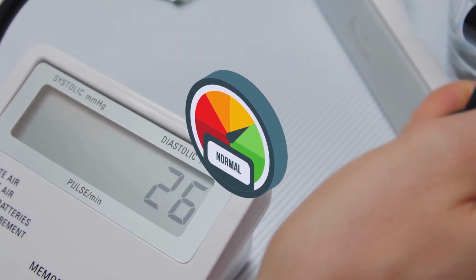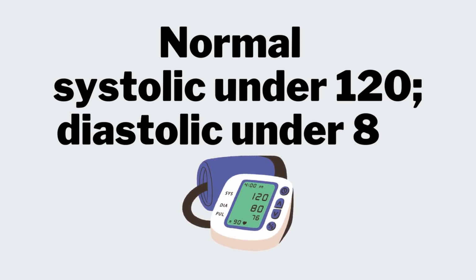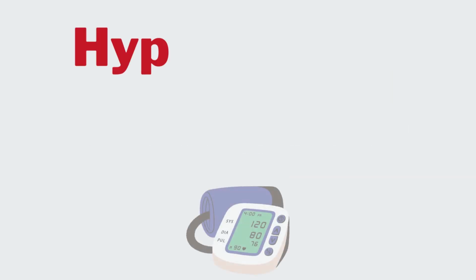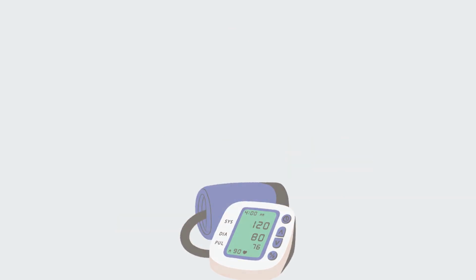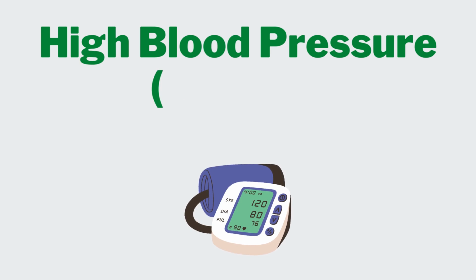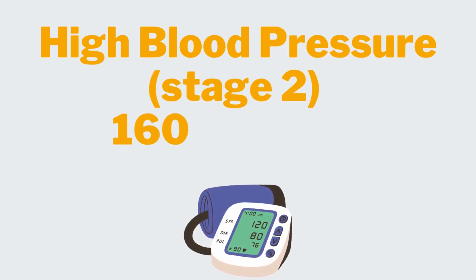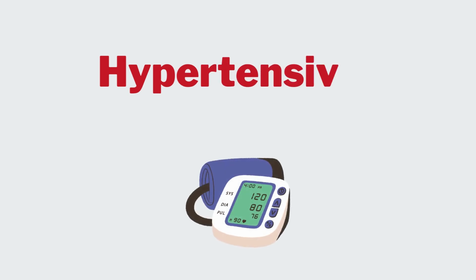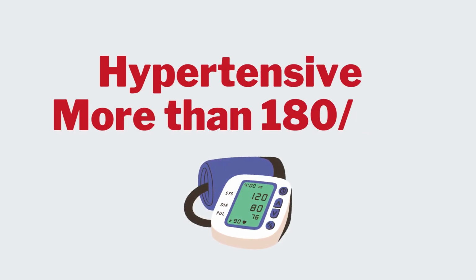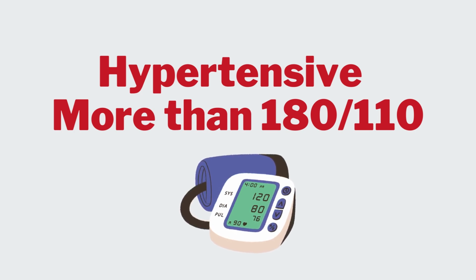Normally, your blood pressure readings should be normal: systolic under 120, diastolic under 80. Hypertension: 120 to 139 over 80 to 89. High blood pressure, stage 1: 140 to 159 over 90 to 99. High blood pressure, stage 2: 160 or more over 100 or more. Hypertensive crisis: more than 180 over 110. If your reading reaches these numbers, you need to seek medical attention right away.